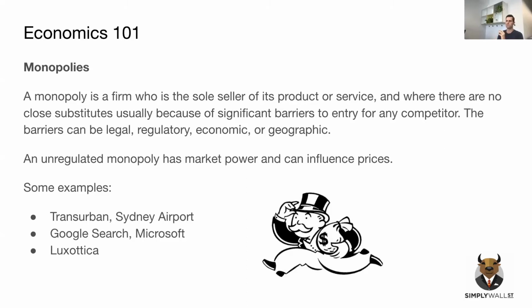So some really good examples of these are Transurban. For those who don't live in Sydney or Melbourne or Brisbane, Transurban is a large toll road operator. They pretty much control most of the toll roads that encircle those cities, which means they have a monopoly on that type of service, and they can effectively charge what they want, although they are slightly regulated, so they can't just go crazy, but there's no competition for them.